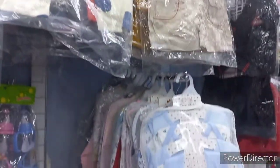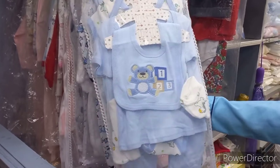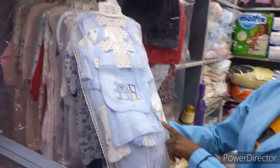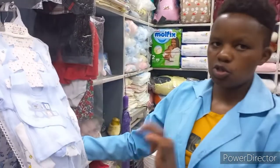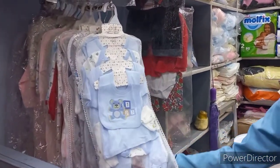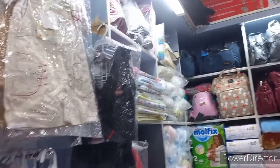And then we have more receiving sets. It's eight pieces. It has what and what? Bib, mittens, cap, t-shirt, bodysuit, romper, trouser, and shirts. Amazing. For 1300. Good prices. More baby clothes.